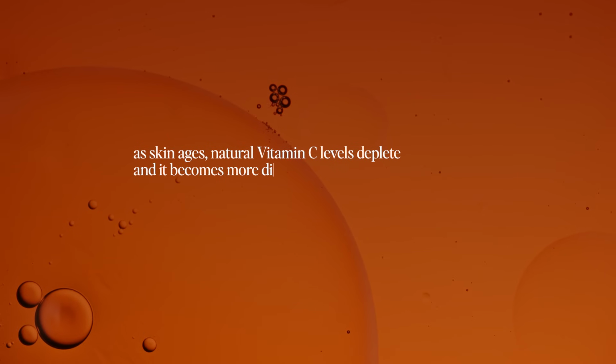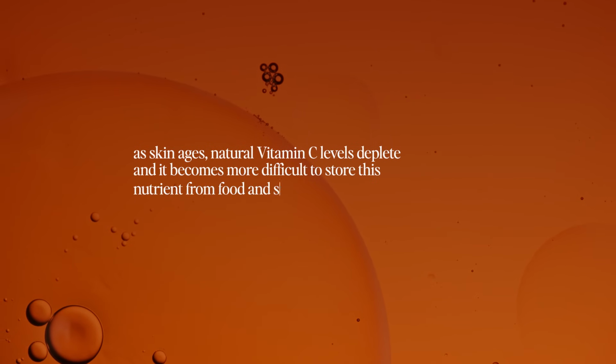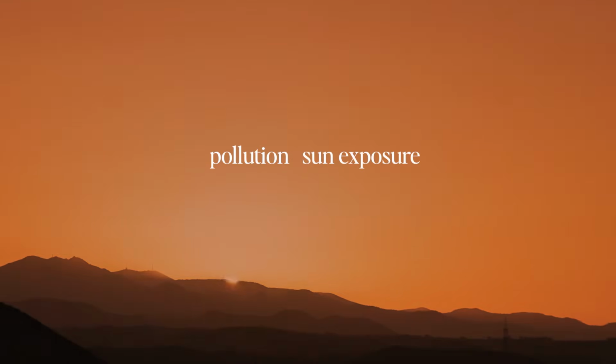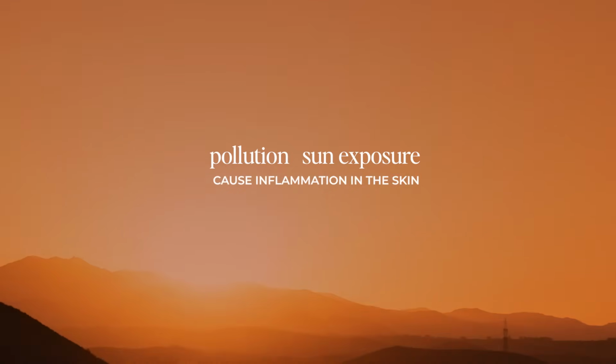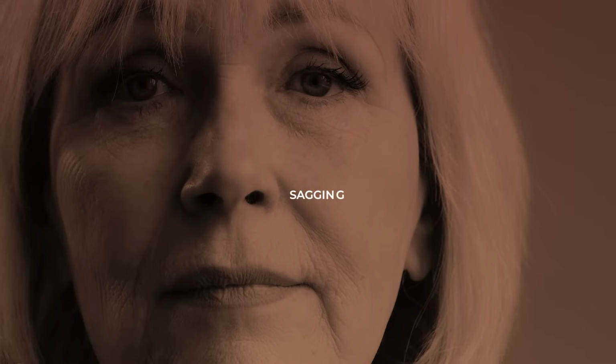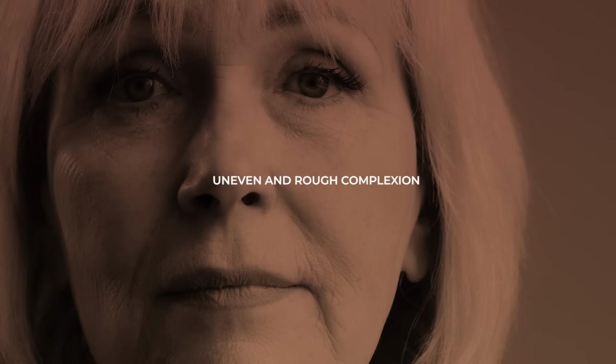Environmental damage is challenging skin like never before. As skin ages, natural vitamin C levels deplete, and it becomes more difficult to store this nutrient from food and supplements. Additionally, factors like pollution and sun exposure cause inflammation in the skin, which can lead to fine lines and wrinkles, dark spots, sagging, and an uneven and rough complexion.